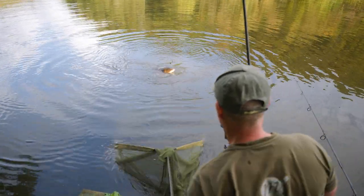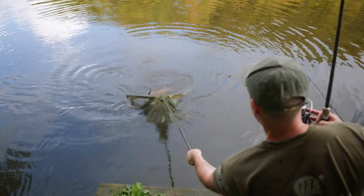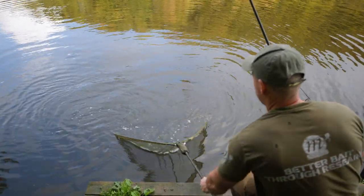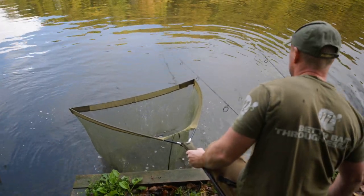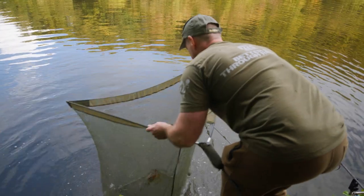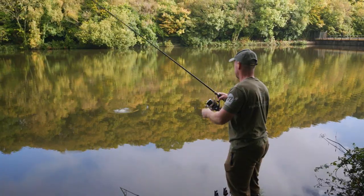Here he goes, took a big gulp of air then. Over that net, yes! There we go, first one of the day, and it didn't take long at all. Nice little common. Right, let's hit this other rod.